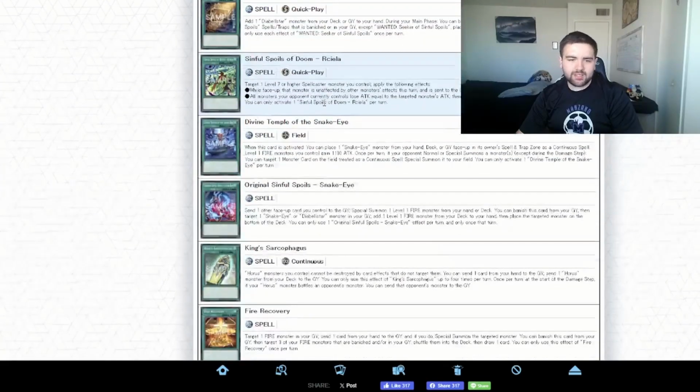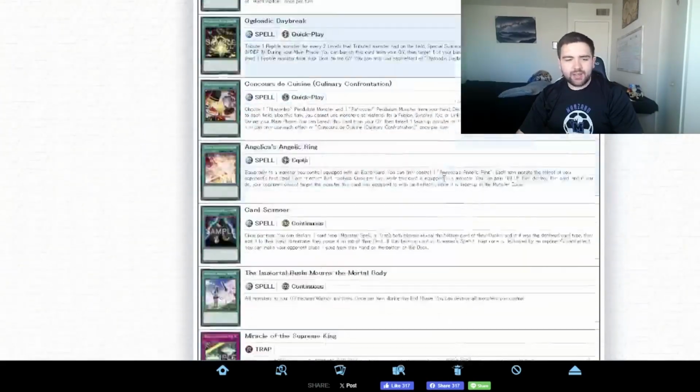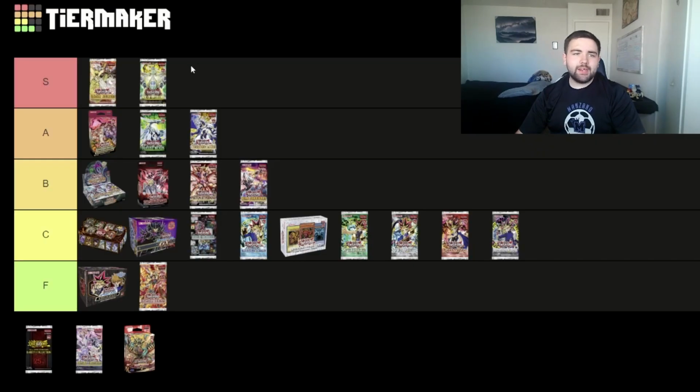It has the Wanted stuff in here. It has Horus. And this set is insane. I think it's one of the best sets of the year. I think I put it above Amazing. It's a really, really good set. I really do love this set. It's one of the best sets of the year.